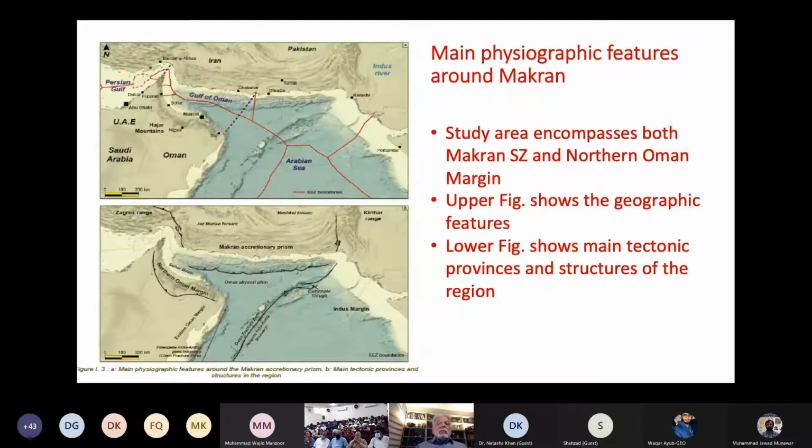The upper picture shows you the various plates that are now in conjunction with each other, and the lower figure shows you the tectonic provinces. And here we will be talking about mostly this province, the Makran Accretionary Prism.